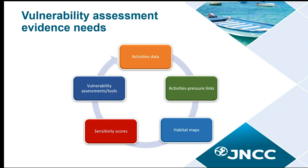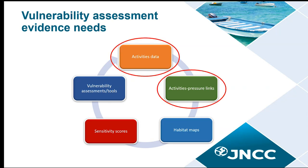So as I said, there's a cycle of data that's needed first before you get to the vulnerability assessments. It starts with the activities data, which is to know where these activities occur, which activities occur, and the intensity at which they occur. Then we look at the activity-pressure links. This links an activity to the pressures. This is a measure of which particular kind of damage or interaction an activity has with the seabed. So it's important to know all the pressures which are exerted on the seafloor from the activities.